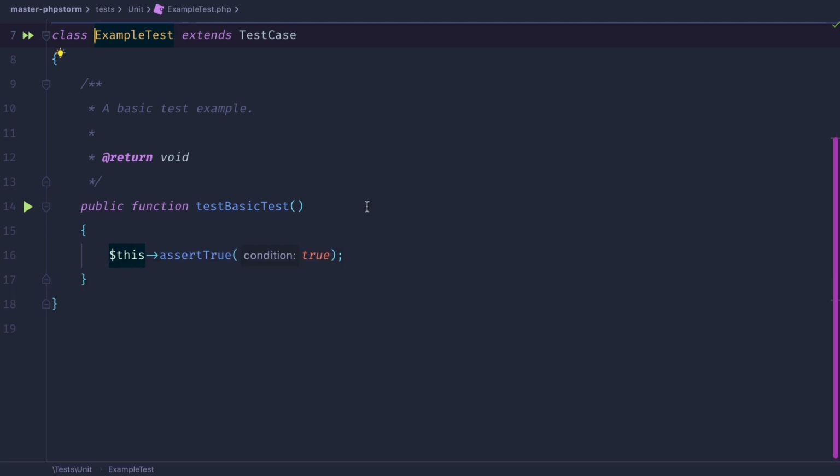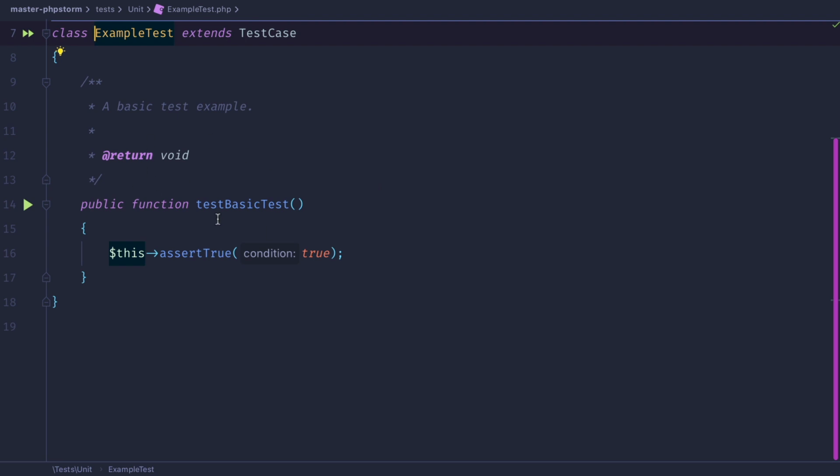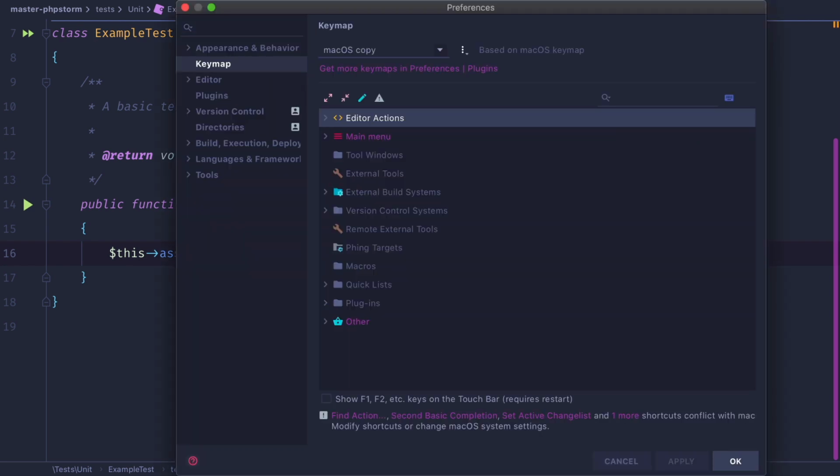But I like to use a special shortcut in PhpStorm to run this test and PHPUnit inside of PhpStorm. So let's go back to the key map.